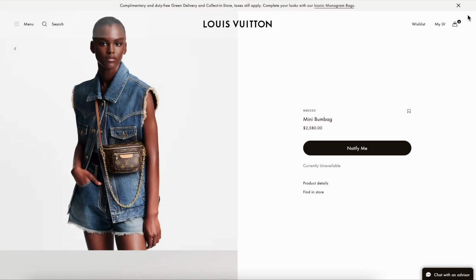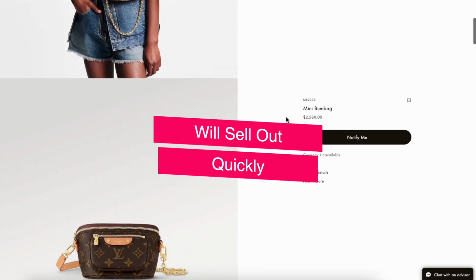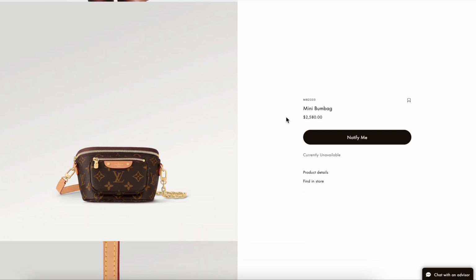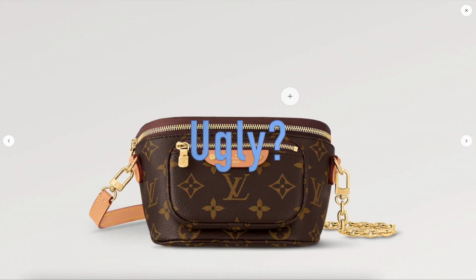Despite going over all the pros and the cons, I still feel like this handbag is probably going to sell out super quick. What do you think? I also know that a lot of people on the handbag forums mentioned that this handbag is a little bit on the ugly side. What do you think? Is it really that awful?